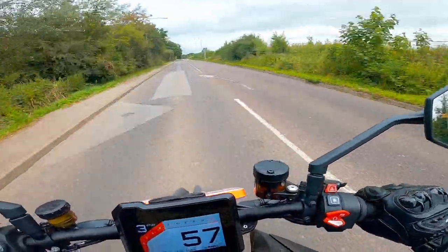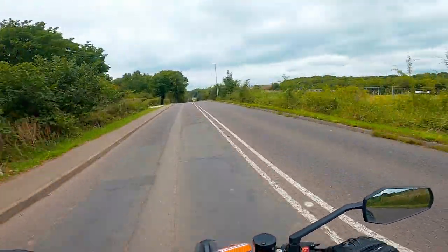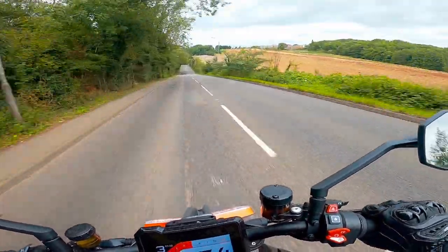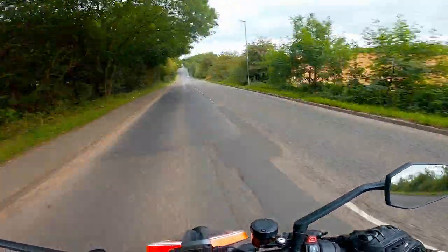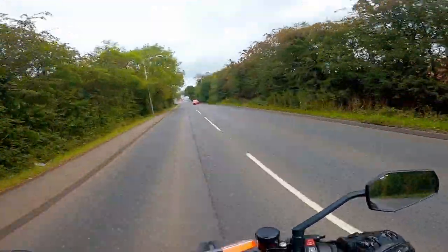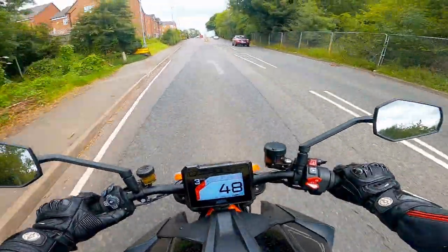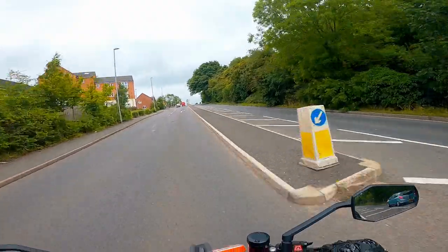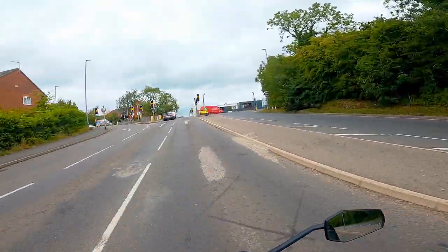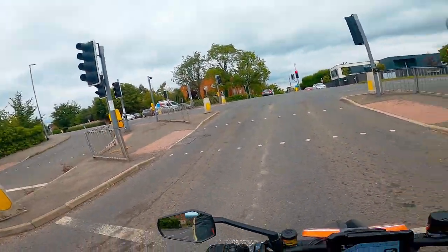Right, third gear. Holy shit. Fucking hell. That's got some grunt. Wow. My goodness. That's fast. Feels more intense than the Street Fighter, I'll tell you that straight away. More aggressive and a bit more intense.